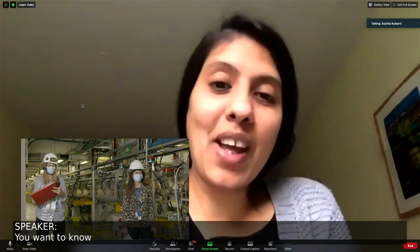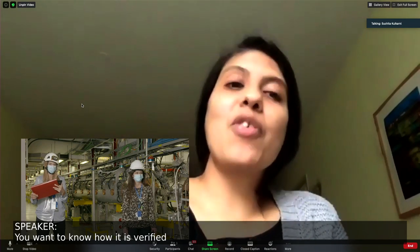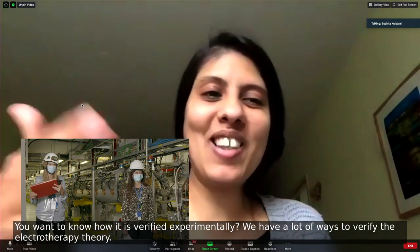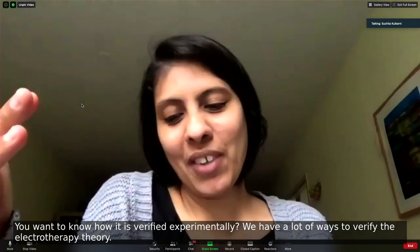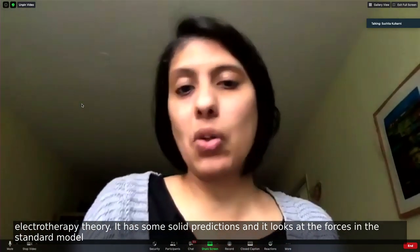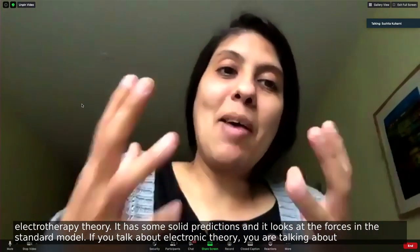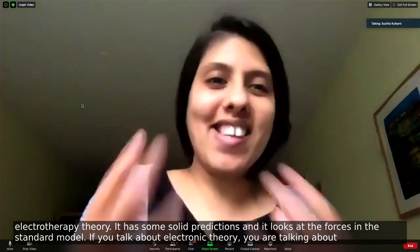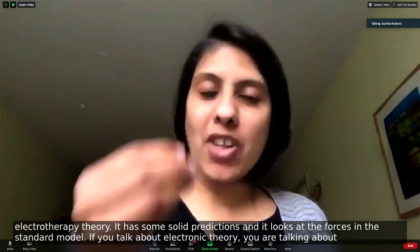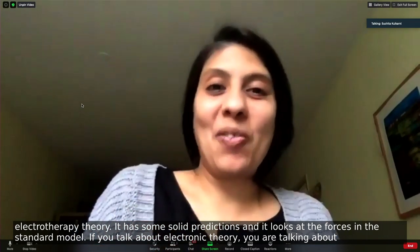Well, we have a lot of ways to verify the electroweak theory, okay? It has a few very, very solid predictions. It tells you how the forces in the standard model should interact, particularly in the electroweak sector. So if you talk about electroweak theory, then you're talking about the so-called W and the Z gauge bosons. So these are two of the force carriers. They talk to standard model particles and they make them behave in a very specific way. We can understand this talking of these particles extremely precisely. We can measure the masses of these electroweak gauge bosons very, very precisely. And therefore, we know that the electroweak theory works.